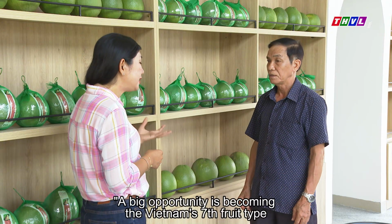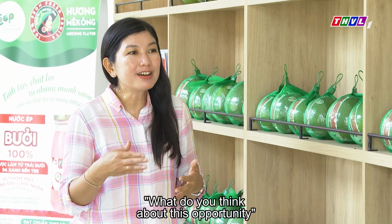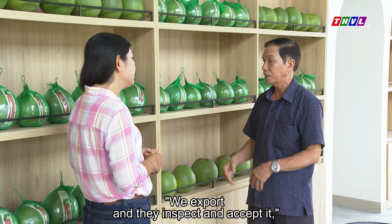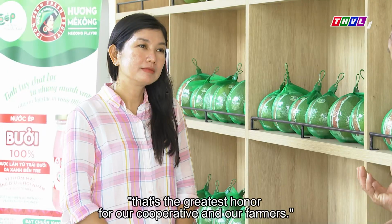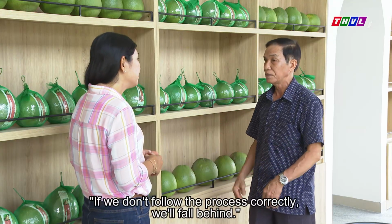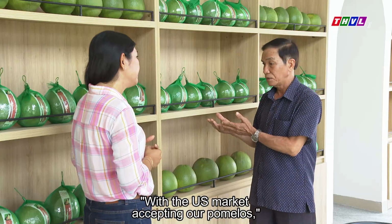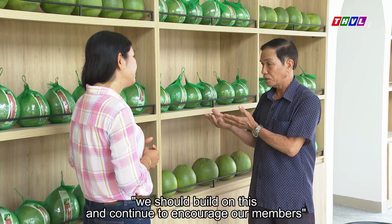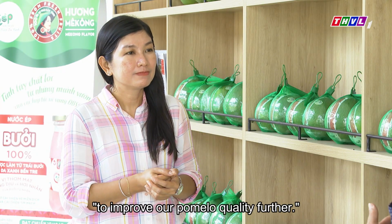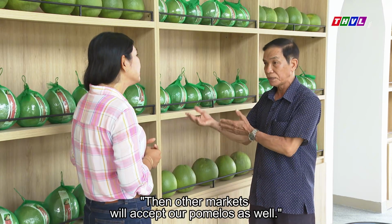A big opportunity is becoming Vietnam's 7th fruit type to enter the U.S. market. What do you think about this opportunity for your hometown's green-skinned pomelos? We export, and they inspect and accept it. That's the greatest honor for our cooperative and our farmers. If we don't follow the process correctly, we'll fall behind. With the U.S. market accepting our pomelos, we should build on this and continue to encourage our members to invest more in care, to improve our pomelo quality further. Then other markets will accept our pomelos as well.